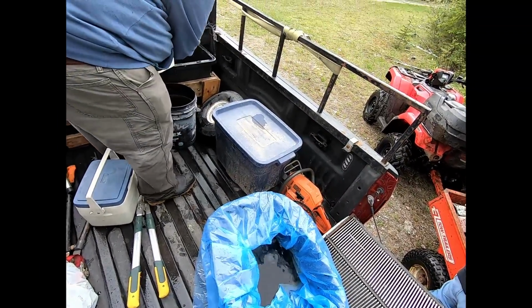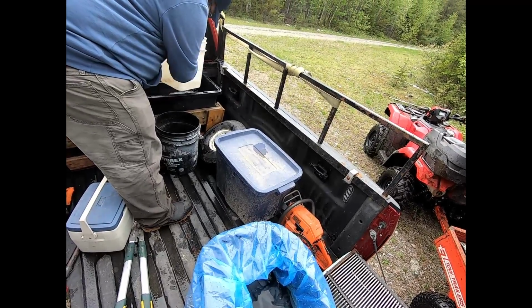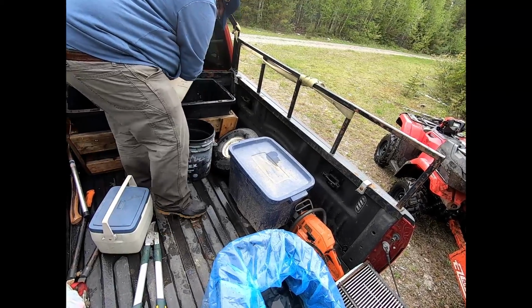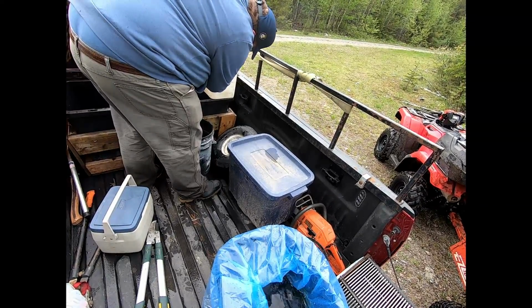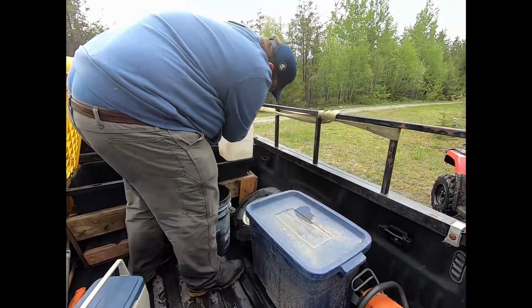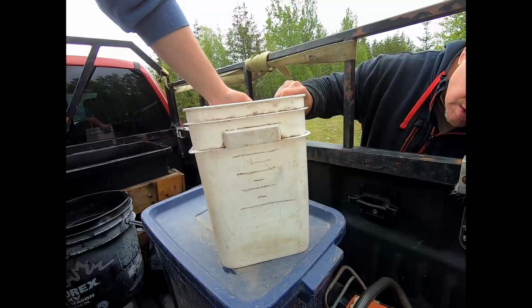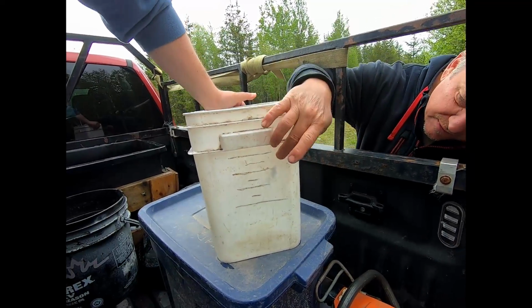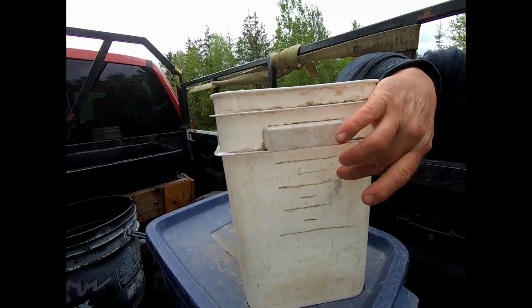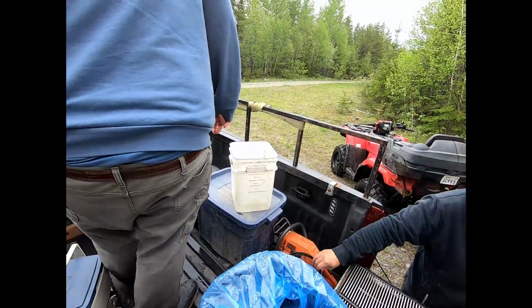So what Chatty's doing is he's measuring a certain amount of water to a marked line, and then he'll fill it with minnows, and then the next line is like a gallon. There you can see all the lines there. So this is a gallon up here. If we can fill it up to here, we got a gallon of minnows.